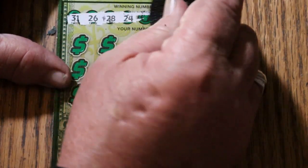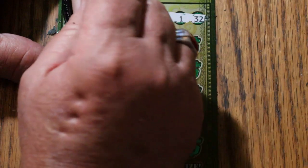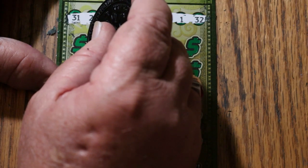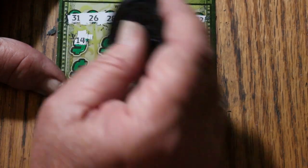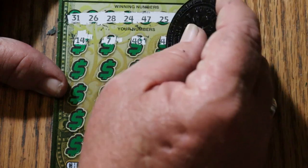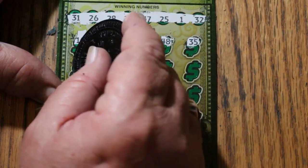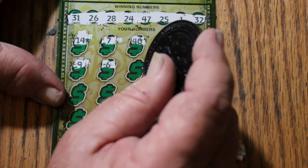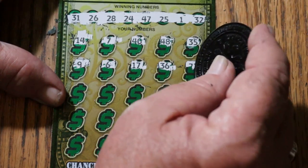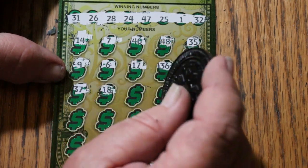31, 26, 28, 24, 47, 25, 1, and randoms 32. Well, at least there wasn't a dollar under that. Okay. Composure. Gotta get composure here. 14. CJ 7. 40. 48. 35. Number 9. 6. 17. 36. 22. 37. 18.